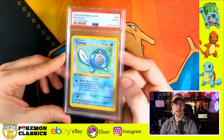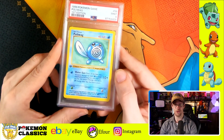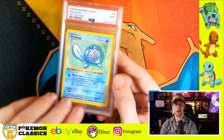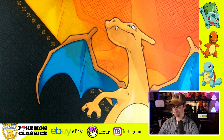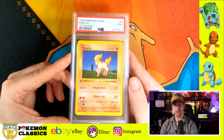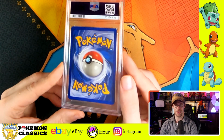Then we've got a Poliwag. Got this circular, spherical, mesmerizing spiral on the belly. We've got Ponyta, the Fire Horse. Mint 9 on that one.